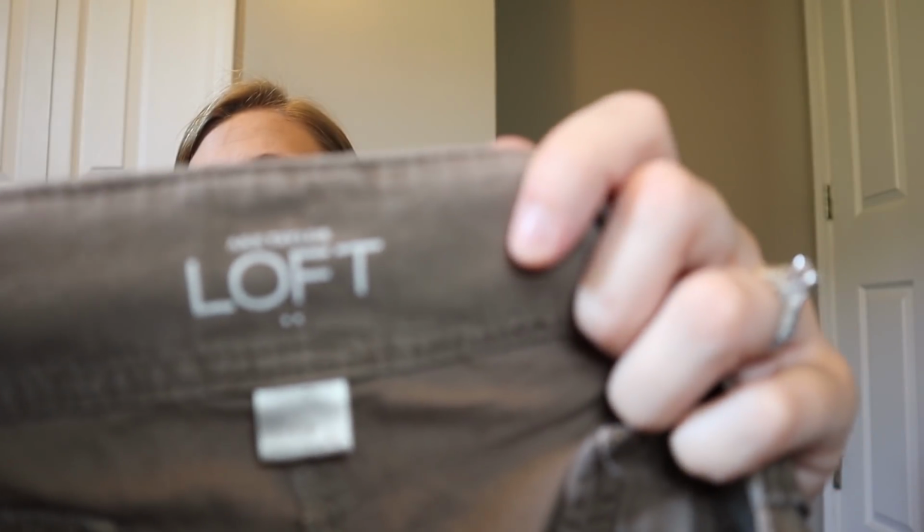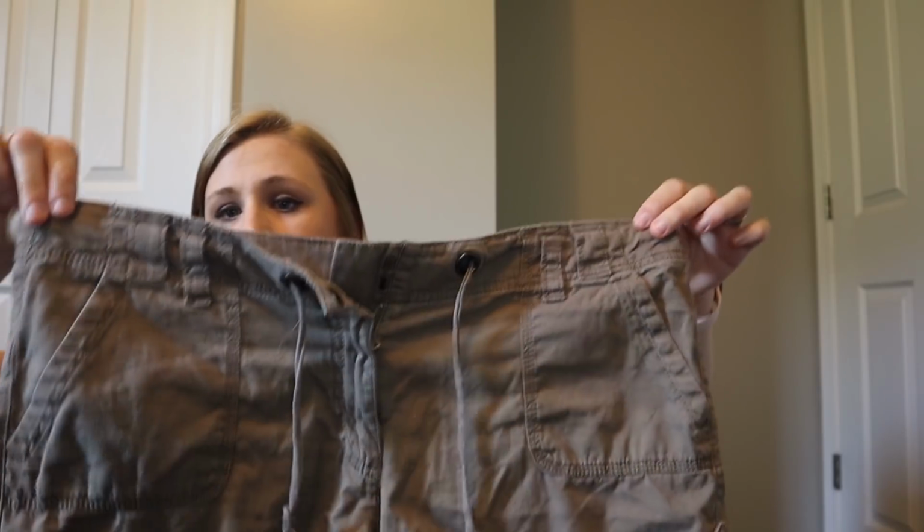Those two little dots mean that it's factory right there, but it's just an army green kind of khaki shorts with a tie waist. Alright, next is Altered State, size medium.